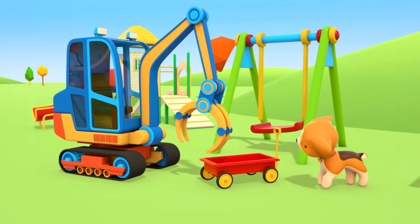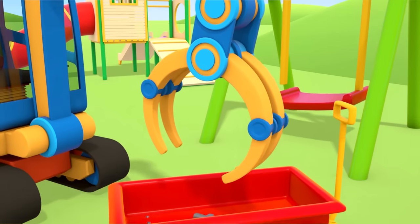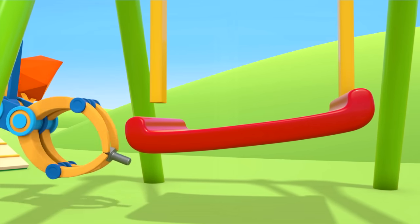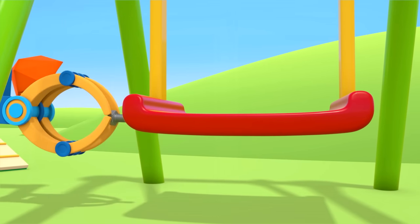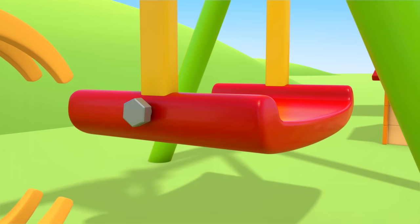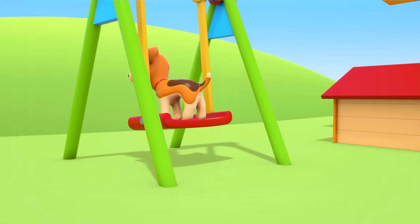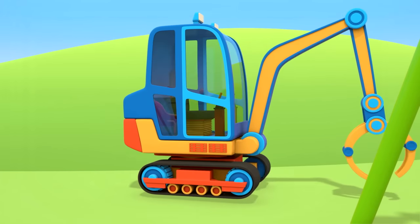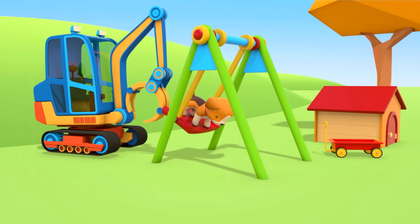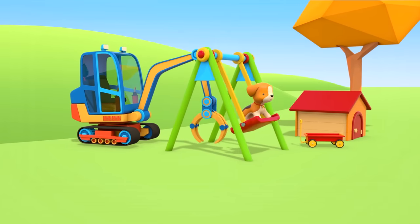The bolt clamps two things together, the yellow chain and the red seat. The claw is screwing in the bolt. Thank you. The excavator's pushing the puppy. Thank you, helper cars.